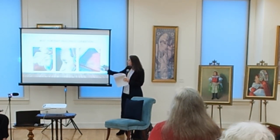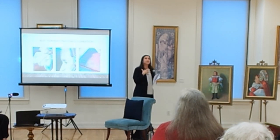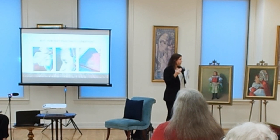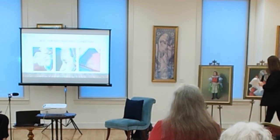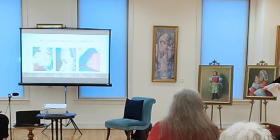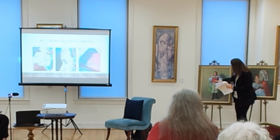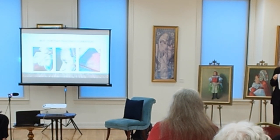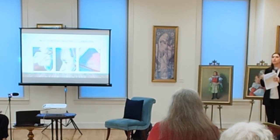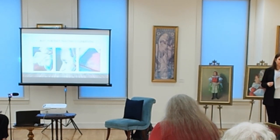The edges had very little. The face and some of the detail parts of the piece had more. So let me step over here and show you. Over here, the face, the collar, the face. Some of these more detailed sections had more varnish. And sometimes an artist will do that to provide an extra layer of protection.